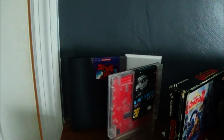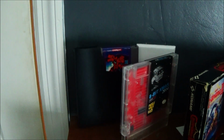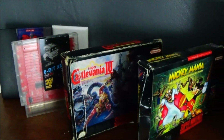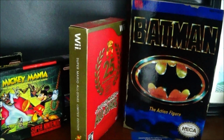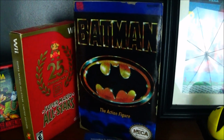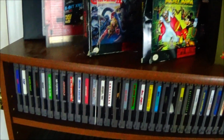So on top of the first bookshelf, we have some cool stuff that I like. You can see a Sweet Home reproduction copy from my good buddy John Riggs, 8-Bit Christmas 2014. Beat up box copy of Super Castlevania 2. Mickey Mania. The Super Mario All-Stars Limited Edition collection. And of course the Batman Nikah figure, which I really dig. And then below that, we start out with the NES games.